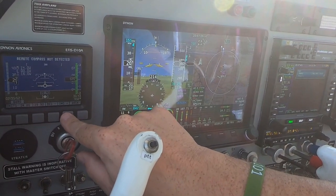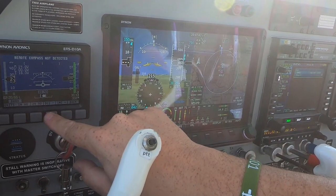Orange County traffic, number 3 Delta Alpha is turning left crosswind to runway 24 Orange County.